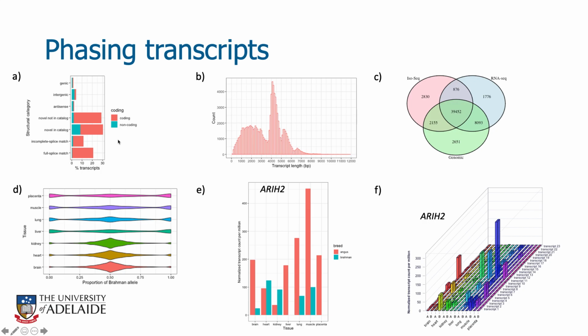Next, we use a tool known as SQANTI2 to characterize the transcript annotation. 83% of the Iso-Seq transcripts fell into coding regions, which is expected. Here's the histogram of transcript length distribution, where we can see a peak count at transcript length of about 4 kb.